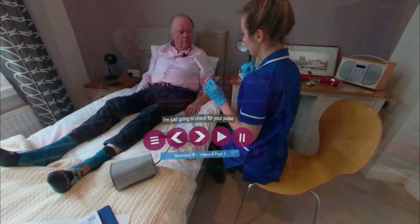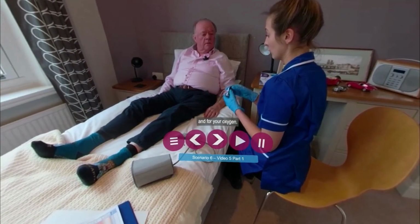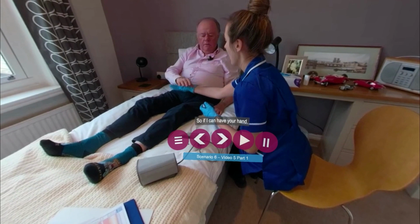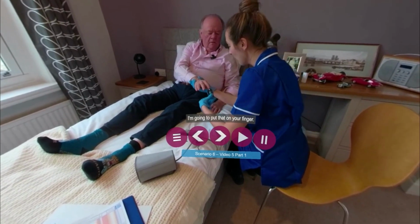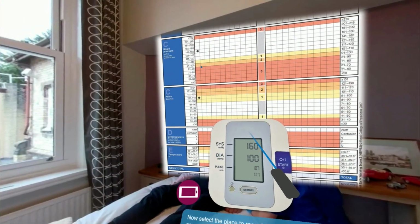In some scenarios, the residents' vital signs will be measured. I can have your hand, Mr. Johnson, thank you. I'm going to pop that on your finger. You can just rest your arm. You'll have the option to record these onto a NEWS chart.